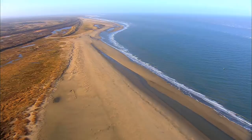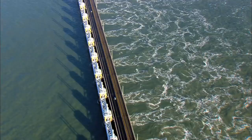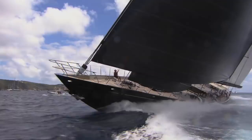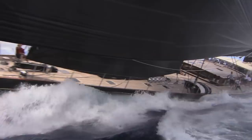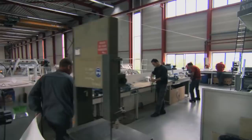Water defines the Dutch identity. Much of Holland was reclaimed from the sea. It has the densest network of inland waterways in Europe and a tradition of maritime craftsmanship. A tradition that has led to a leading position in the construction of superyachts.